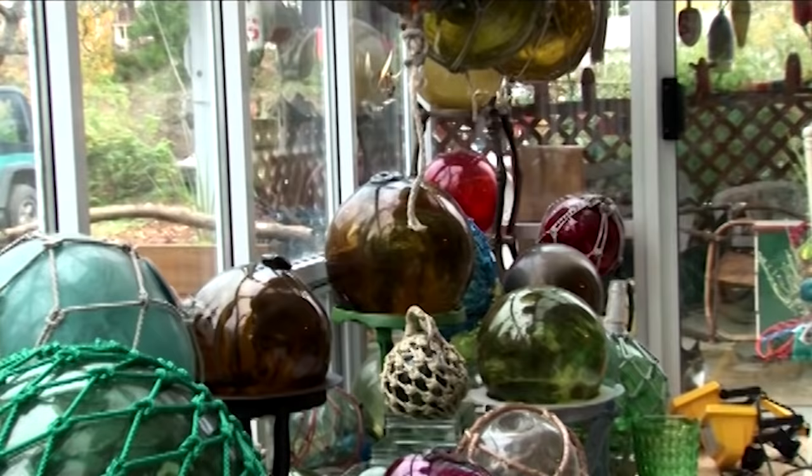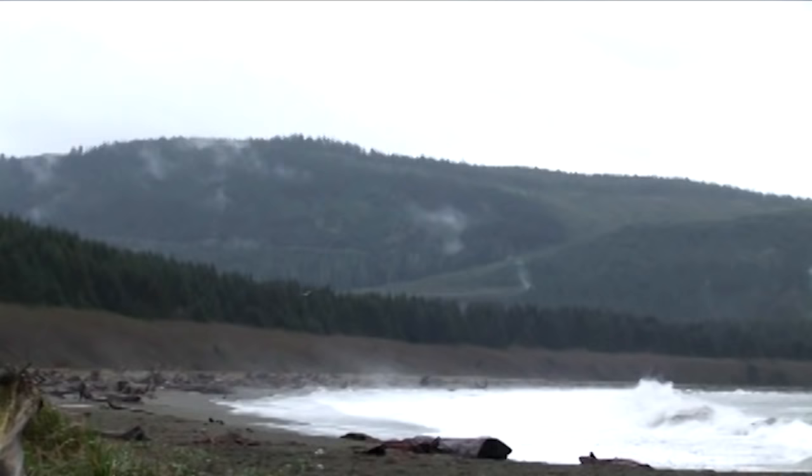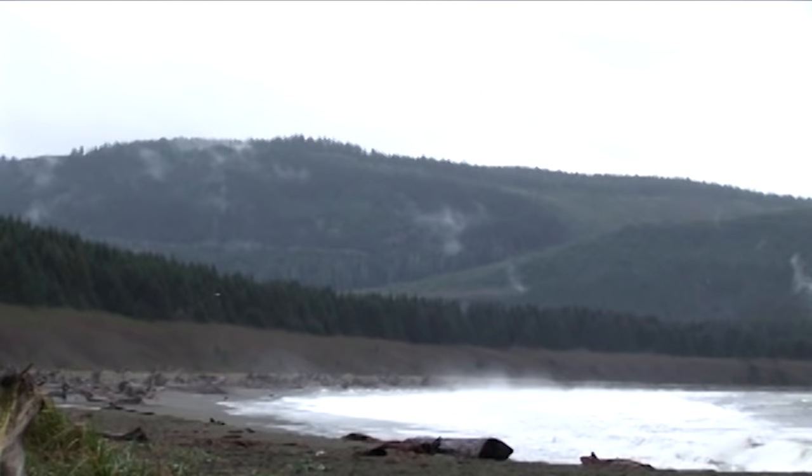I got interested in the glass fishing floats when my grandfather would come home from fishing season up north, and he'd bring us home a box of fishing floats, similar to this one right here. It wasn't until I had my kids out at Port Renfrew when they were little, and we were out there for a hurricane force storm, that we found glass fishing floats coming ashore one morning. And that kind of renewed my interest in them.